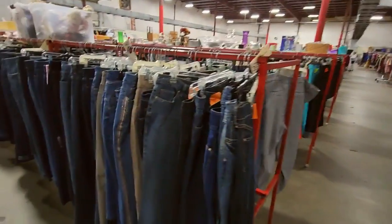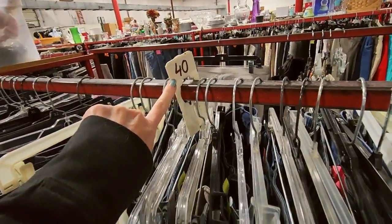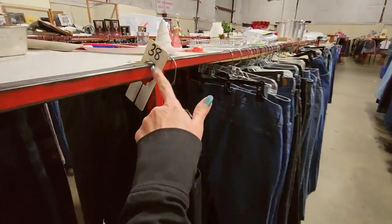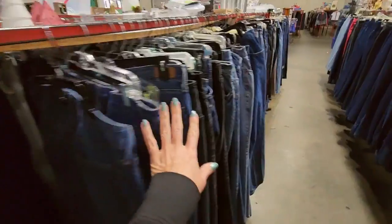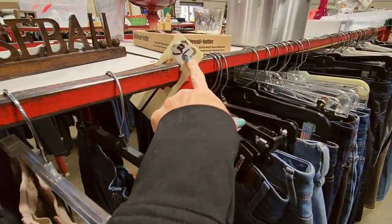I've left there now. So we have women's jeans here, and they measure the waist size. So it's not put up by the size in the jeans, it's put up by the measurement of the waist, which I actually love. Because for me, it's a much better way to organize the jeans.